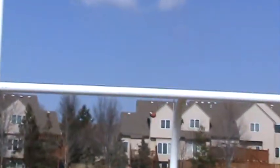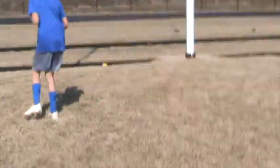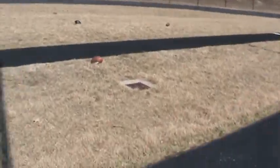I got it! Let's go! Woo! You saw that one? I saw that. Oh, that was a good one. That's a good one. As you can see how big it is. That was a good kick. That was good. That had a little room to spare. You saw that. Yeah. Room to spare.